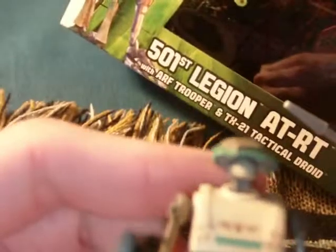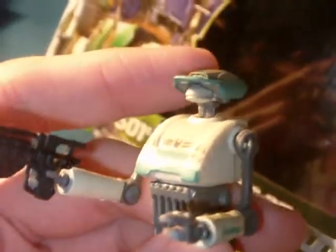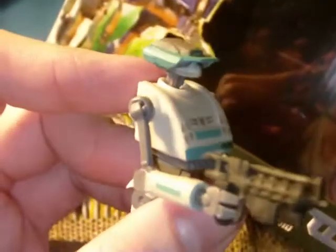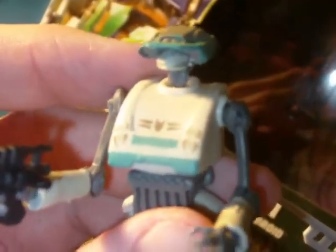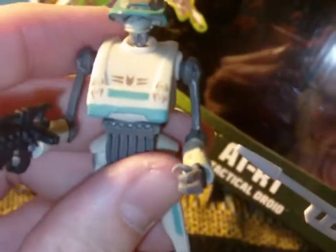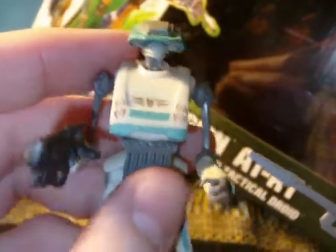First, we have the tactical droid, the TK21 tactical droid. I love the paint scheme on this guy. Sort of a little brown and gray and almost like a beigeish color. Then you have this kind of blue teal, and it just looks really cool. And you look at the markings on the front. You got these brown markings, and this center marking right there, to me, just kind of looks like a Decepticon logo. I may be off on that, but I don't know.